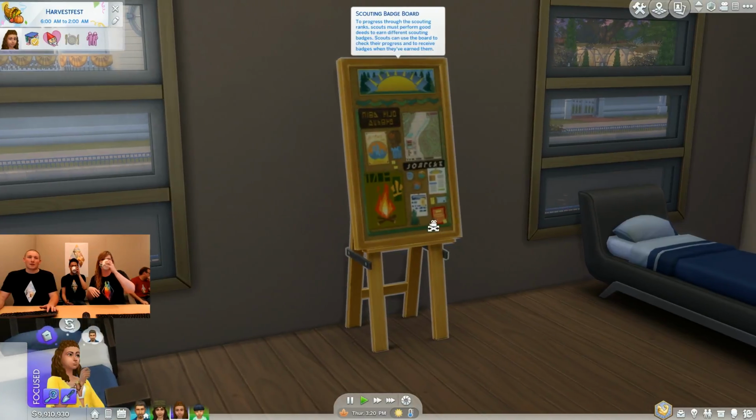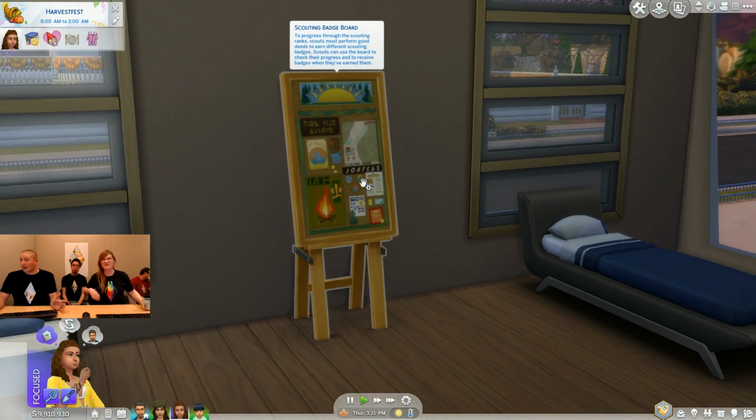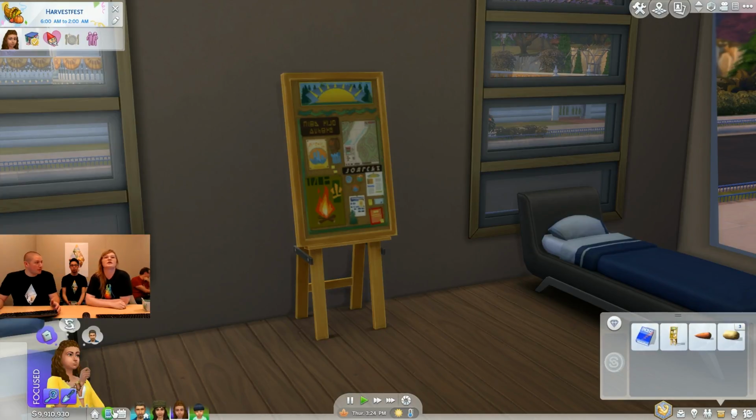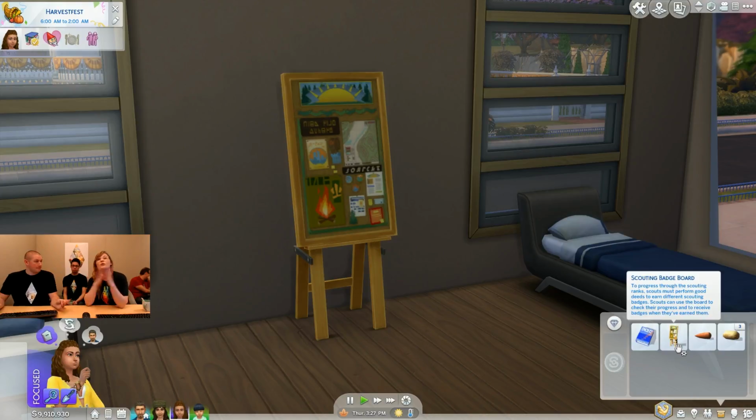So here's one of our new objects. This is the Scout board. When you join the Scouts, you can actually join it from the phone. You join the Scouts the same as you would join any other career. And the cool thing about Scouts is this is a child and teen only career. This is our first child career.